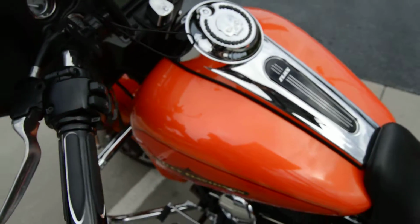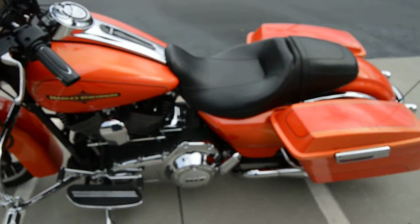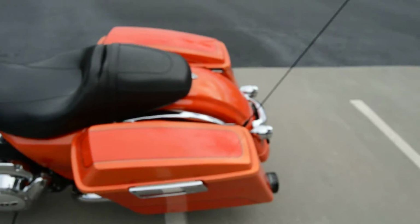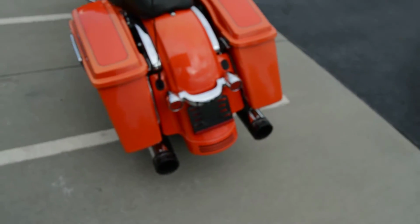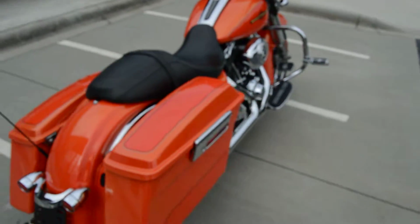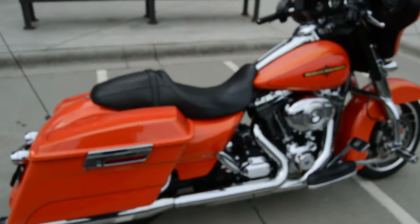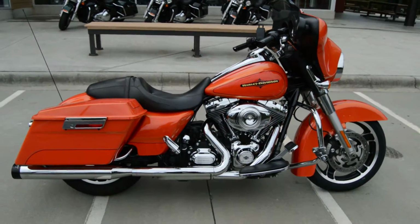So, good looking bike, paint's in really good shape. I don't personally see any nicks or anything on the paint, so I'm looking at it as I'm doing this, and I don't see anything. There's your Reinhardt. They look like 4.5-inch mufflers, so all in all, just a really nice, clean, good running, good sounding, iconic color Harley-Davidson Street Glide.